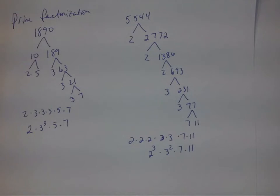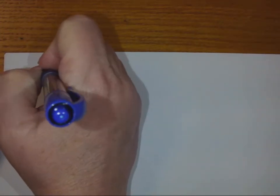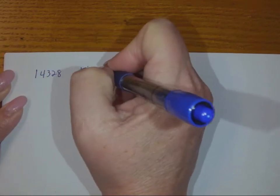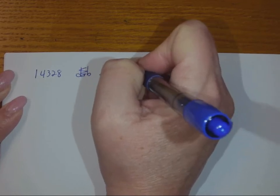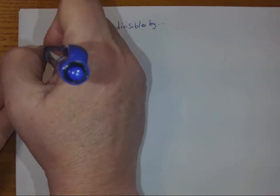So next we're going to talk about divisibility rules. We've learned several divisibility rules. So we're going to look at 14328, and we're going to see what it is divisible by. And I'm just going to pick some numbers. So I'm going to see, is it divisible by 4?